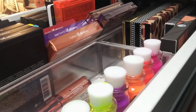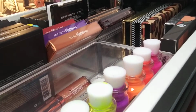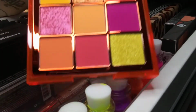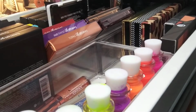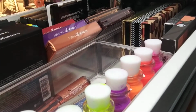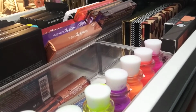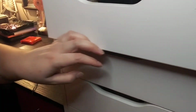So I kind of want to pull out one of these neon palettes from Huda Beauty. And I think I'm going to go with this orangey looking one. I hope you guys can see that. Yeah, I'm going to pull out this one. It's got a little bit of vibrant yellows, oranges, peaches, pink, stuff like that. So I think I'll do that. And I'm good with the rest of the drawer.